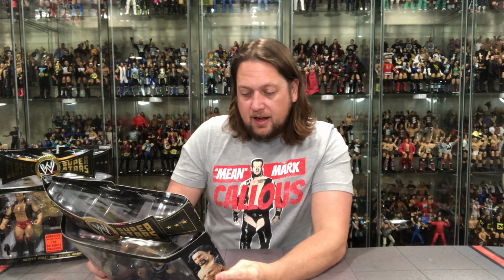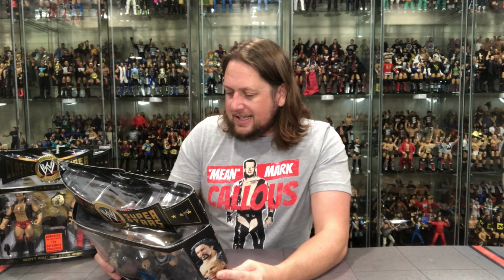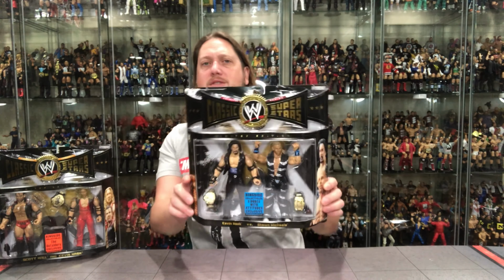But Kevin Nash debuted 1990. Weight 317 pounds, 6'11". Finishing move, the old jackknife powerbomb. Titles, WWE Champion, WCW Champion, Intercontinental Champion, Hardcore Champion, World Tag Team Champion. Shawn Michaels debuted 1985, 225 pounds, 6'1", finishing move, that good old sweet chin music. Titles, WWE Champion, World Heavyweight Champion, '95, '96 Royal Rumble winner, Intercontinental Champion, and World Tag Team Champion. And like I said, this came out in 2006.